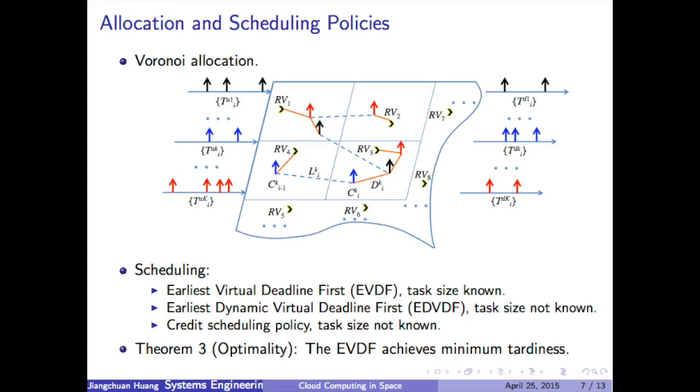The allocation is called the Voronoi destination. Basically, we divide the whole area into M sub-areas and allocate each of the M real vehicles to each of the sub-regions. Inside each sub-region, that real vehicle will run the scheduling policy.